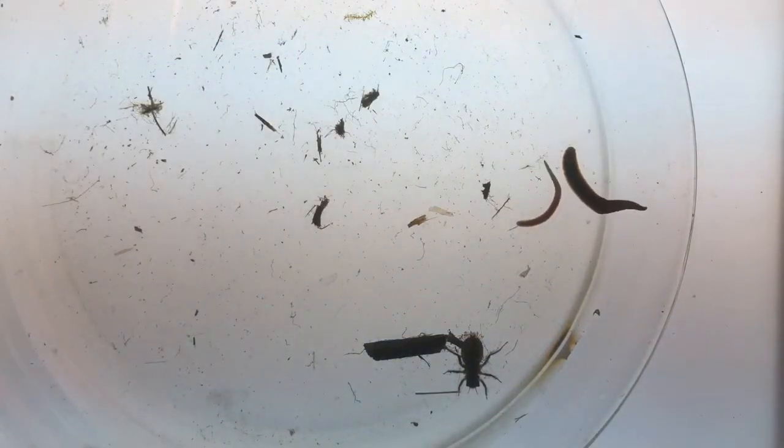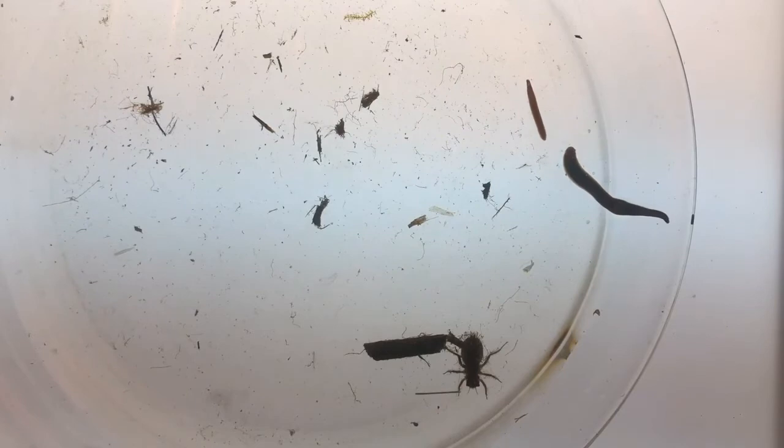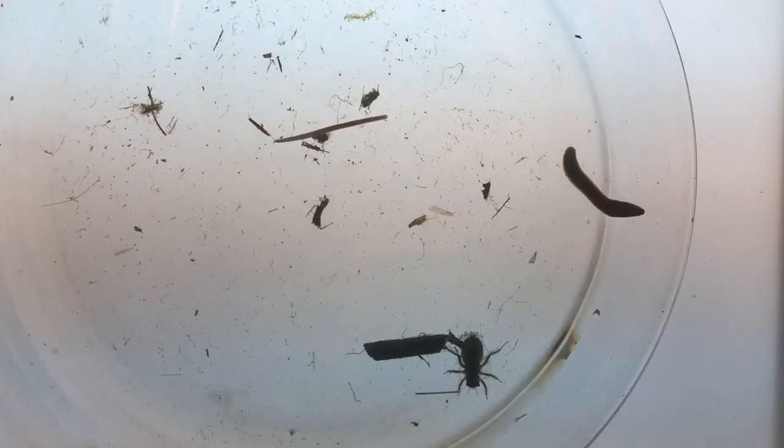However, that large six-legged thing at the bottom of the screen is, in fact, a dragonfly nymph. Basically a dragonfly baby. They need far cleaner water, so finding that in this pond is a good indication that this pond is in some pretty good shape. Now, if we look closely, we may even see some small little dots moving around here and there, which, let's be honest, most of the stuff in the pond is teeny tiny.